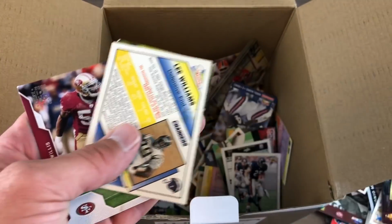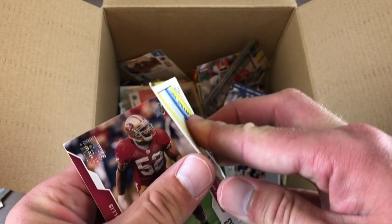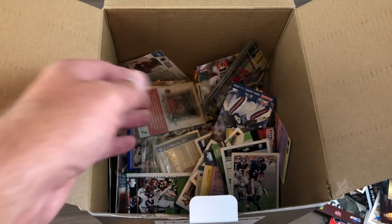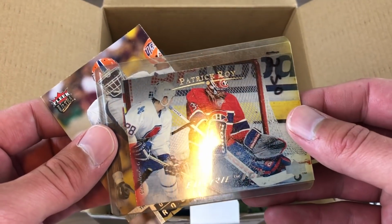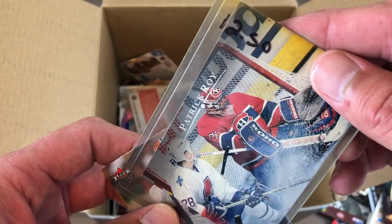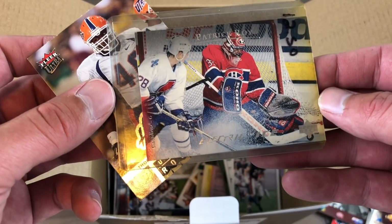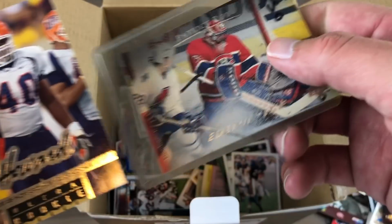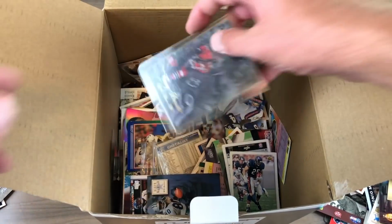Lot of junk wax-esque cards in here. Going into the junk wax abyss. Another Patrick Waugh, though. Electric Ice. That's pretty sick. Was once worth $12.50. And it's actually in pretty decent condition for the most part. So, not a bad find there.